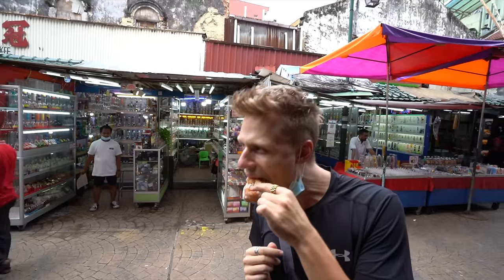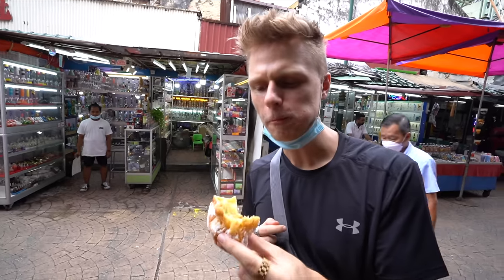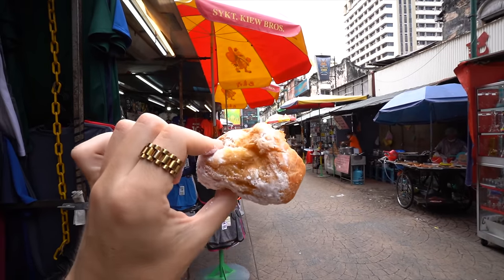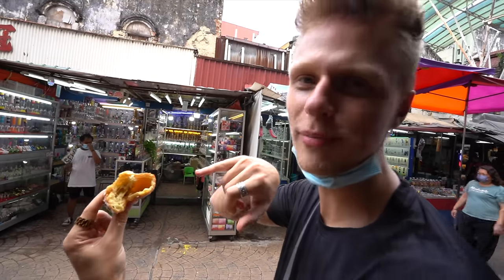There's a lot of powdered sugar. Yeah. I think it's not filled at all. It's just fried or baked, though. Yeah, yeah. It's actually delicious. But they could put in some jam or something.